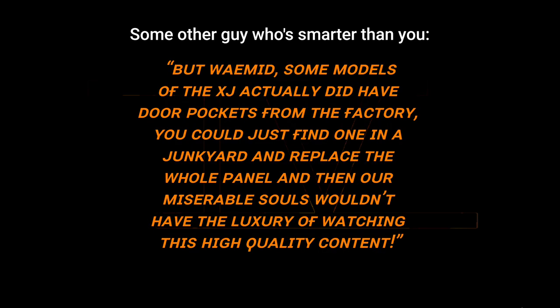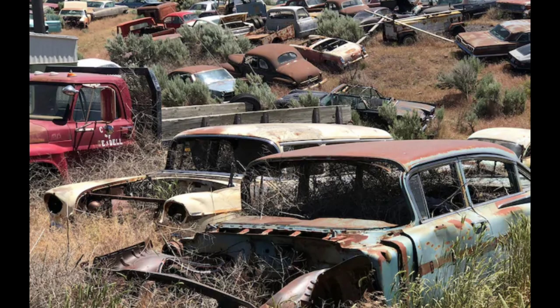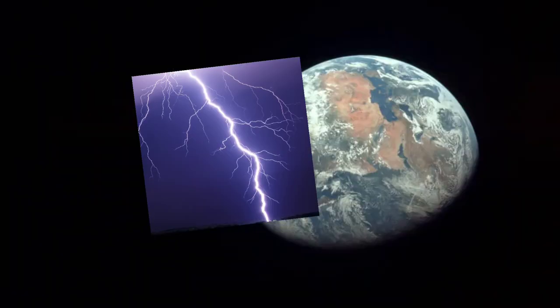But Waymond, some models of the XJ actually did have door pockets from the factory. You could just find one in a junkyard and replace the whole panel, and then our miserable souls wouldn't have the luxury of watching this high-quality content. To which I say, first off, finding a Cherokee with door pockets is harder than getting struck by lightning in space. Secondly, thanks for the compliment.